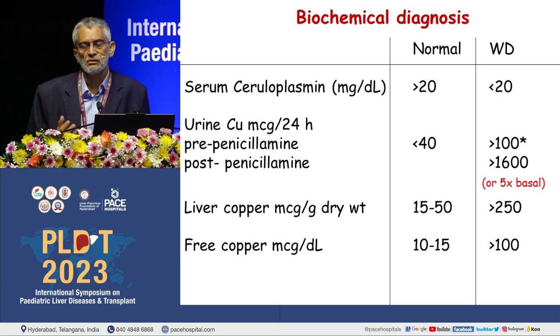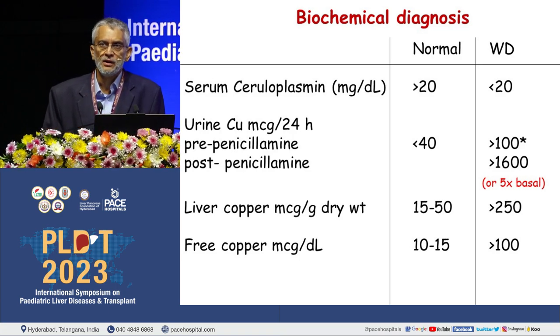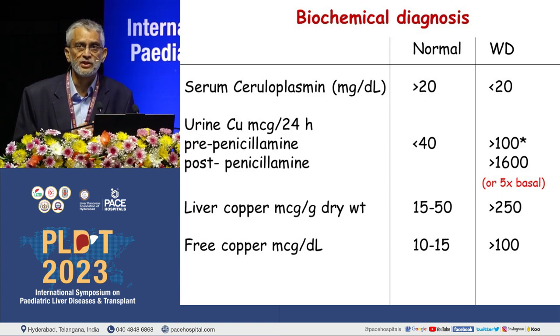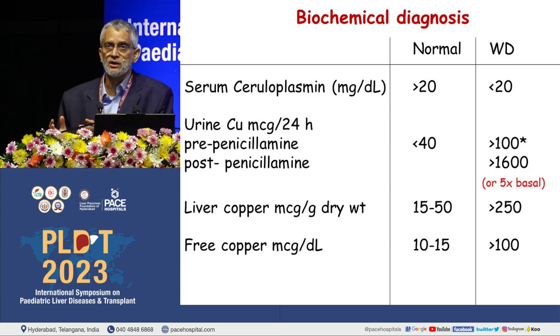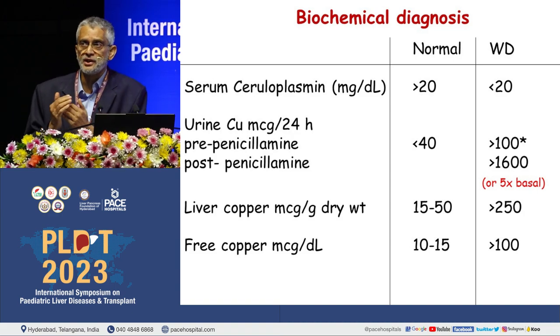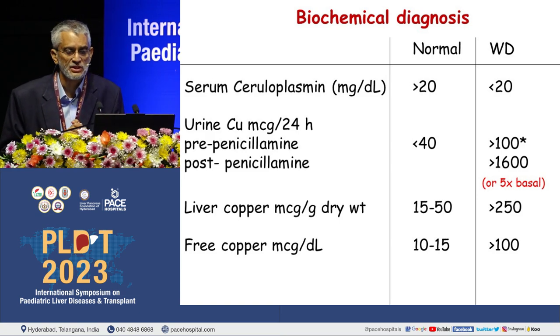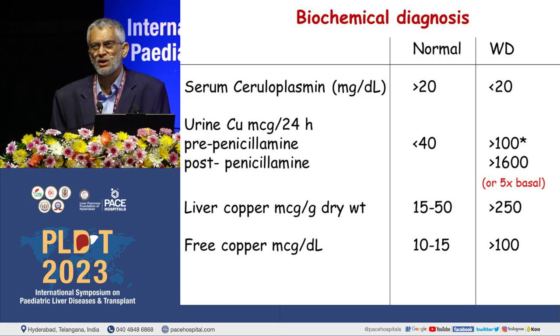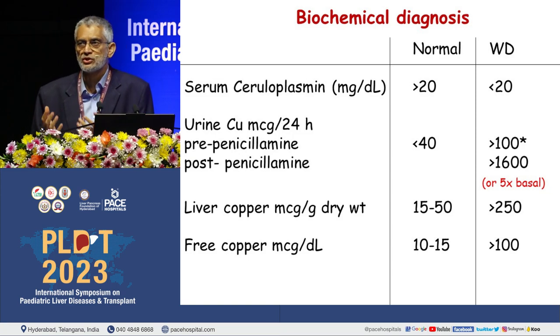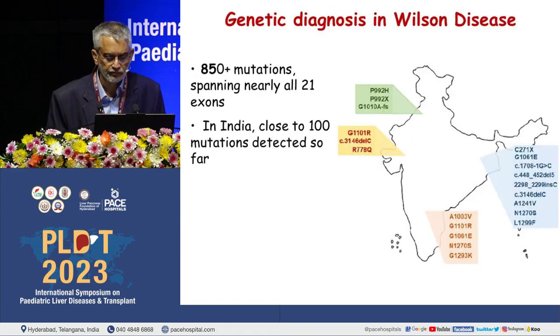Urinary copper, usually the cutoff has been told to be 100. Recent data suggests that if you are measuring the urinary copper by a very accurate method, either by AAS or ICP-MS, then even a cutoff of 40 can be taken, and anything more than 40 should be suggested to have Wilson's disease. Liver copper, if done in a good center, in our experience, we have tried most of the centers in the country for hepatic copper, and we have found them to be unreliable, to say the least.